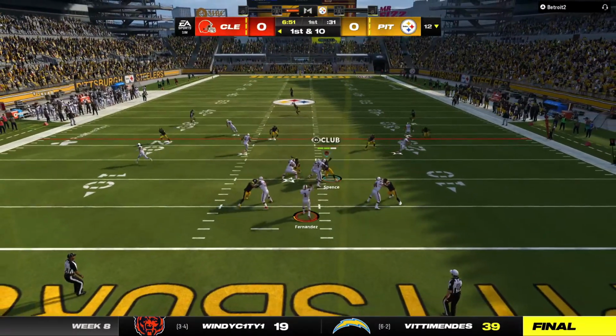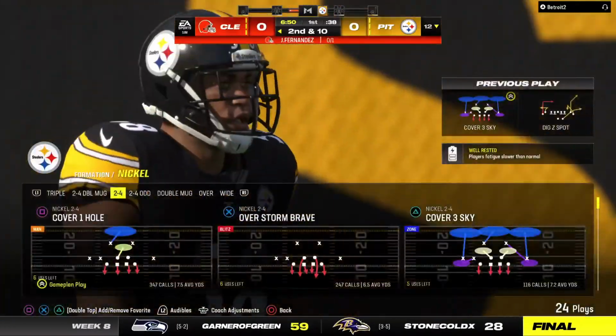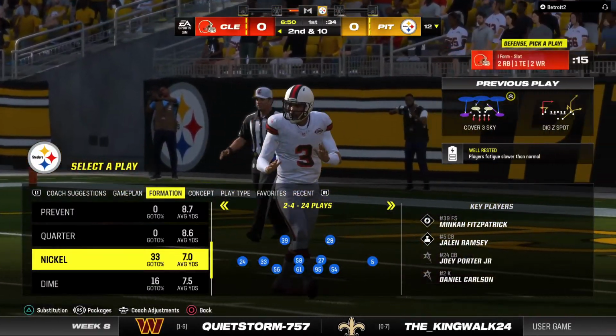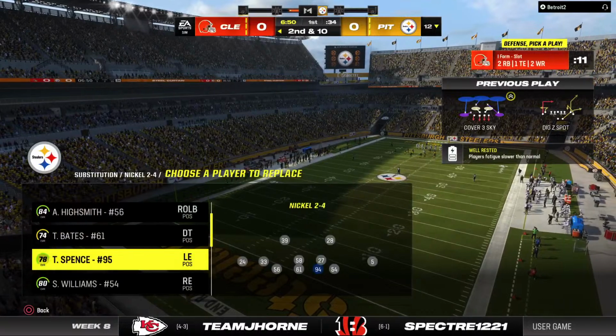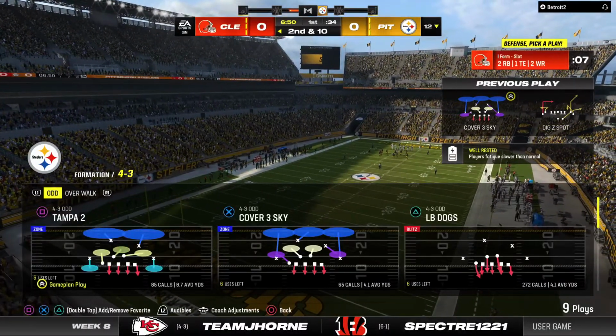On 1st and 10, Fernandez. And that one drops down, incomplete. Good coverage there. Forced the ball free, and it's second down. Not a great start dropping his first target, but let's face it, it won't be his last chance because he'll get opportunities to make up for that one throughout this game.